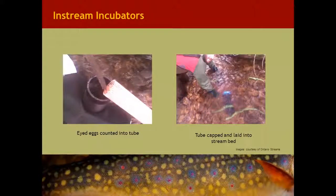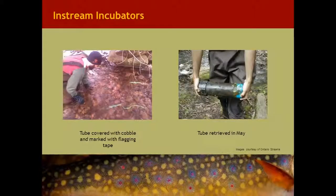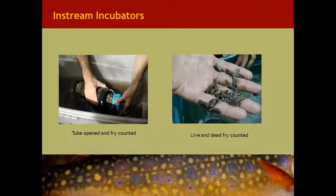The eggs are counted into the tube. Once the tube is backfilled with gravel and capped, it's placed into the bed of the stream on its side. And here, in the image on the right, you can see that tube on the bottom placed in the cobble of the stream, and there's a piece of green flagging tape attached to it, and there's a good purpose for that. When you look at the next image on the left, the gravel tube has been covered in cobble, and now all you have left is the flagging tape sticking out, flowing in the current, that tells you where your units are, especially when you come back to retrieve them 3 months later.